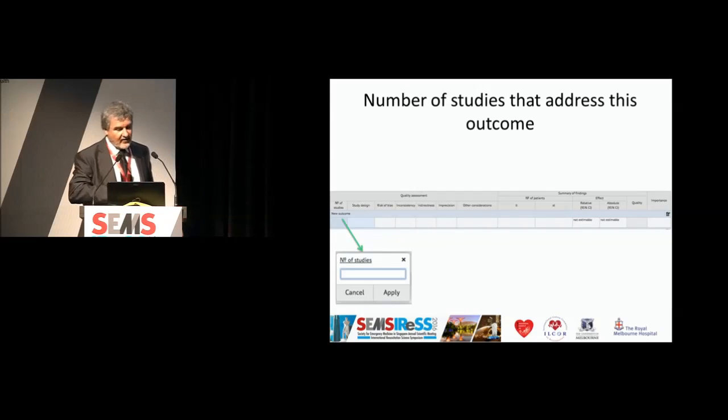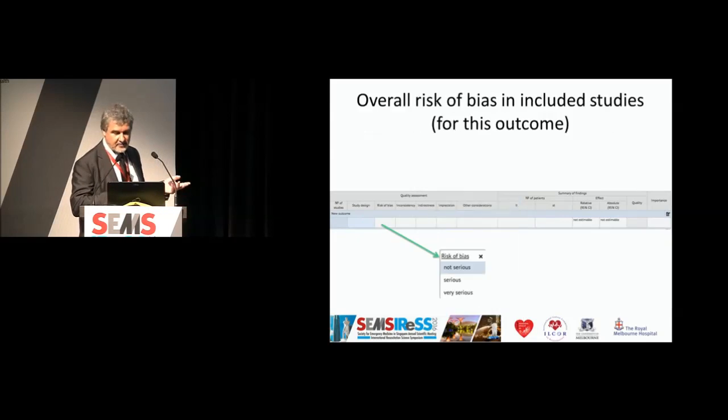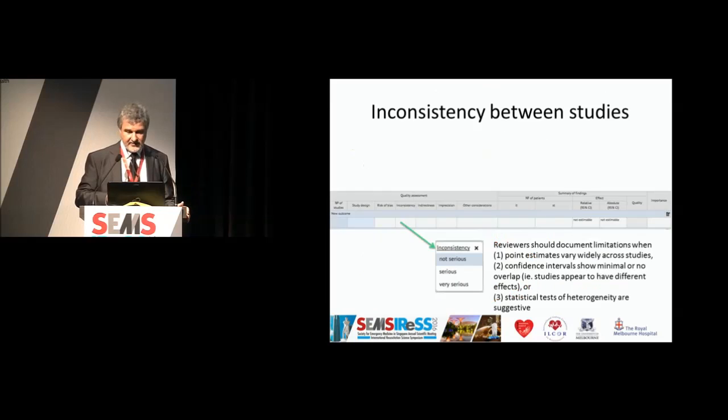So we start off with how many studies were there, what type of studies were there, what was the overall risk of bias. Remember our green-red table? We decide on the basis of that whether or not there's an overall risk of bias which is not serious, serious or very serious. And so if it's mainly green, we say it's not serious. If there's a mixture, it's probably serious. And if it's really predominantly red, we say it's very serious.